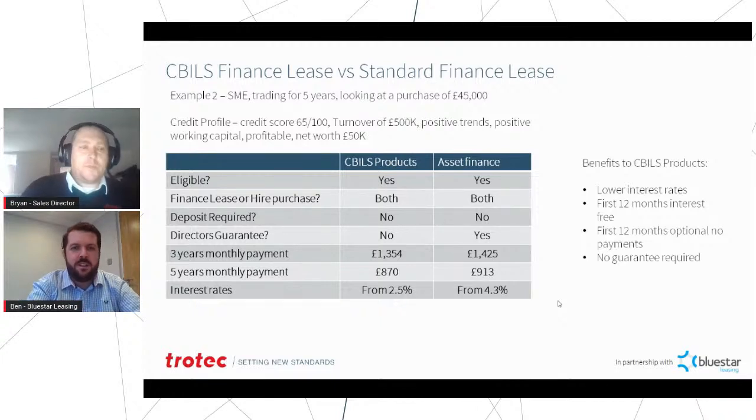So let's compare the two. Are they eligible for CBILS? Yes. Are they eligible for asset finance? Of course. They're available on hire purchase and finance lease. Deposit required? None for both. Director's guarantees. This is the big one. So for a CBILS product, no. But for an asset finance, yes. So obviously, 45 grand into 50 grand is about 90% of the lend, whereas on the CBILS it's looking at the turnover. So that's the advantage of going down this route.